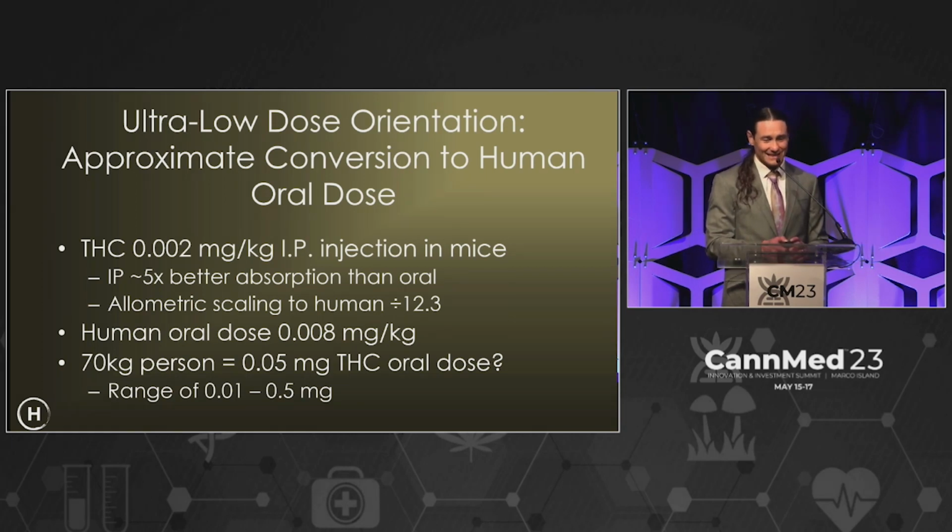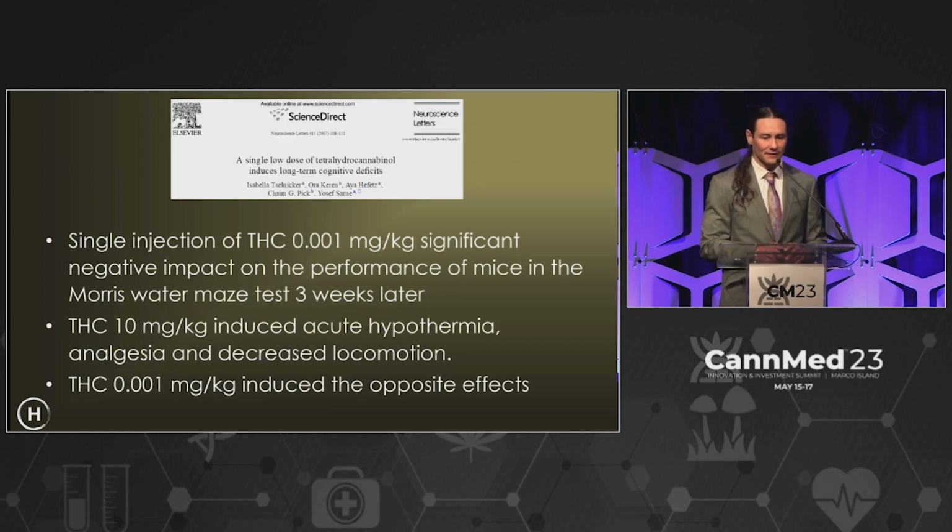So we're actually going to start out just a little bit lower. Here's a study from 2007 in which a single injection of 0.001 milligrams per kilogram had a significant negative impact on the performance of the mice 3 weeks later. And their performance was in a stressful memory test called the Morris-Water Maze test. Okay, one teeny injection, measure them 3 weeks later compared to vehicle, and the ones that got this small dose of THC did worse.